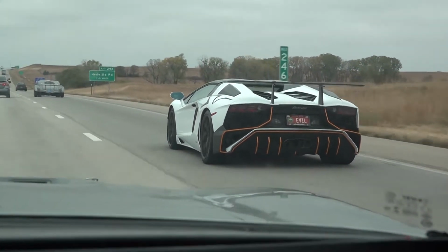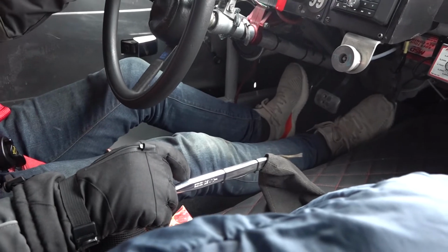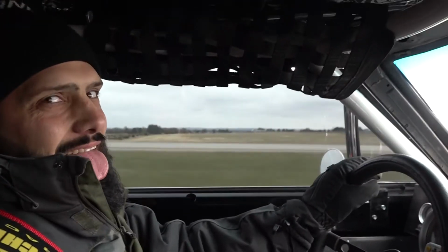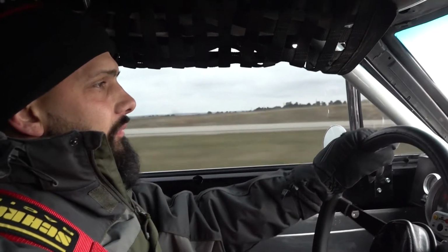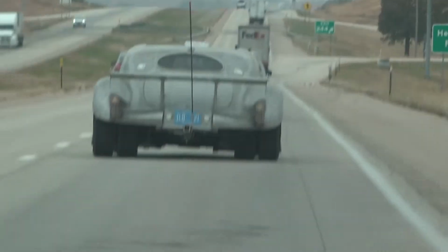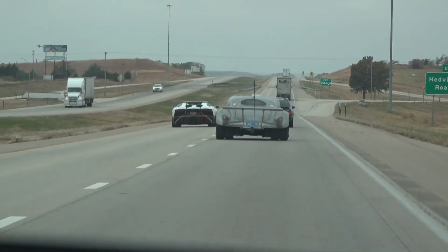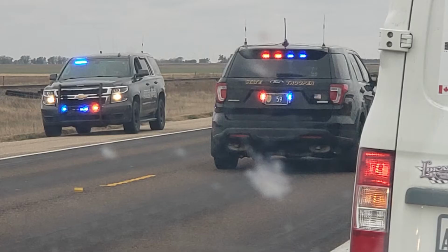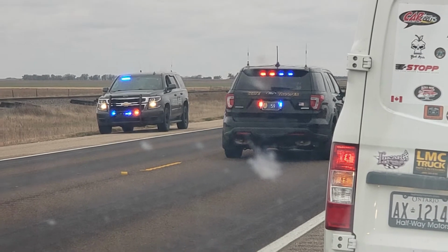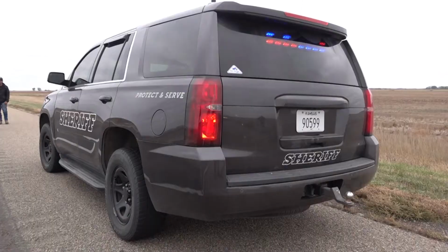Look at the license plate! Evil! Sam, go up there and show him who's evil! I can do that. After some, let's say, swift driving, Sam sensibly let the Lambos buzz off. Sam didn't want to get pulled over, but that's exactly what happened. And if it wasn't for a supportive local sheriff who wanted a picture with the NASCharger, an irate state trooper might have impounded it and fined Sam.